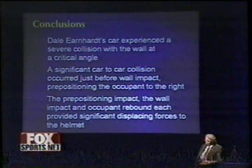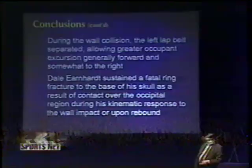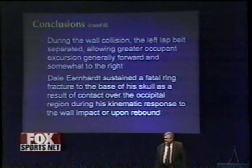The seat belt separated. It separated under load and it allowed additional forward motion. On the basis of our analysis, I cannot give you a relative contribution that it was 30% this and 40% that. But what I cannot say is that there was no potential contribution when you have a head impact in a setting in which a belt separates and allows greater displacement.